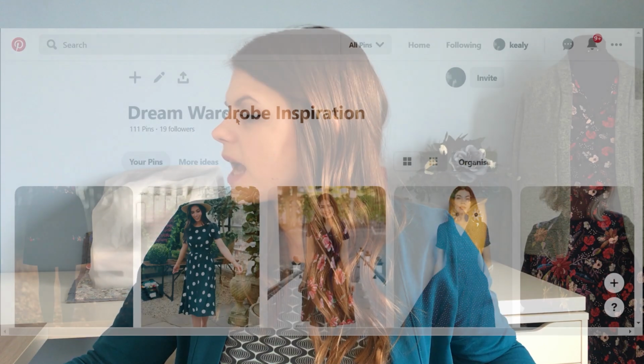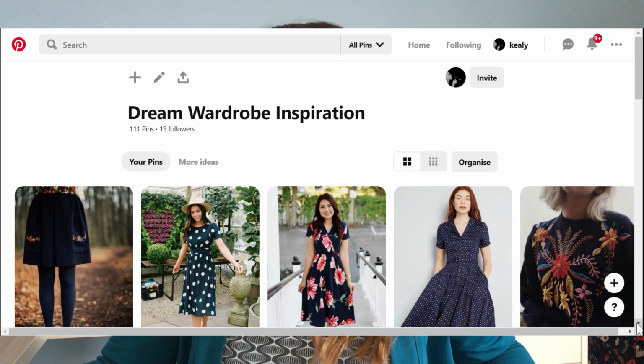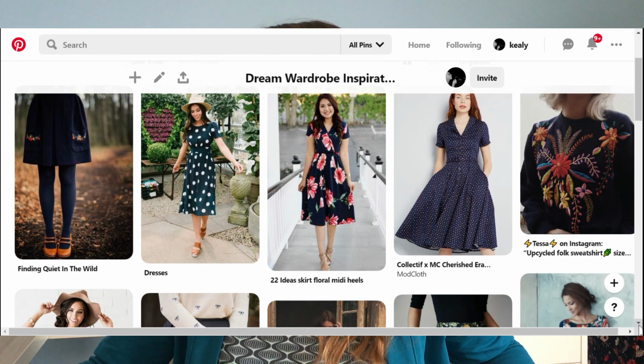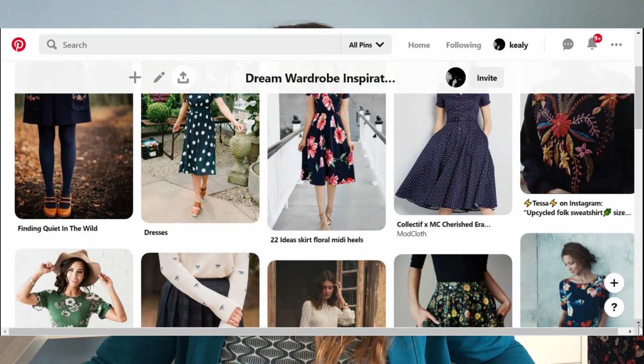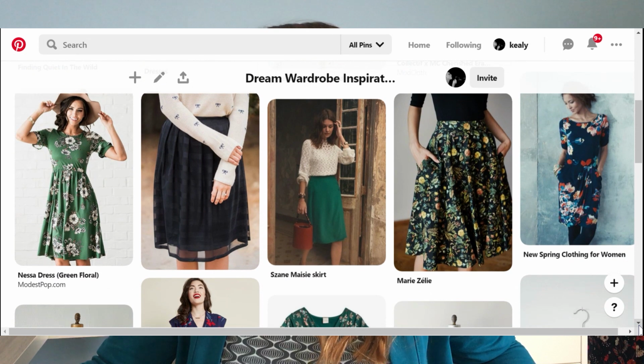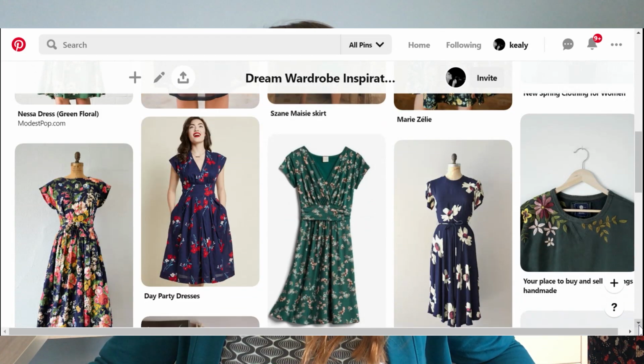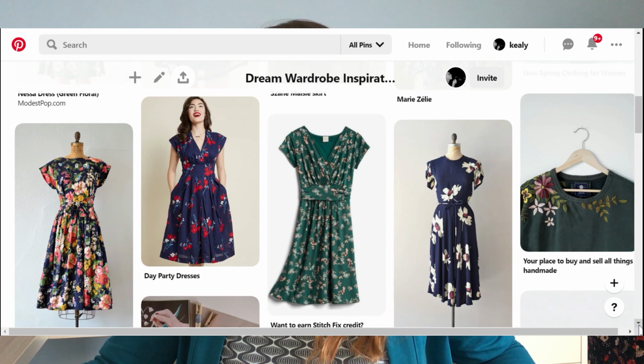So I did that. You can see at the top here, more recent posts, I've got embroidered jumpers, polka dot shirt dresses, A-line skirts, quite fitted at the waist, embroidered details, polka dots, and also colour themes, blues, greens, navies, but some light colours in there as well.